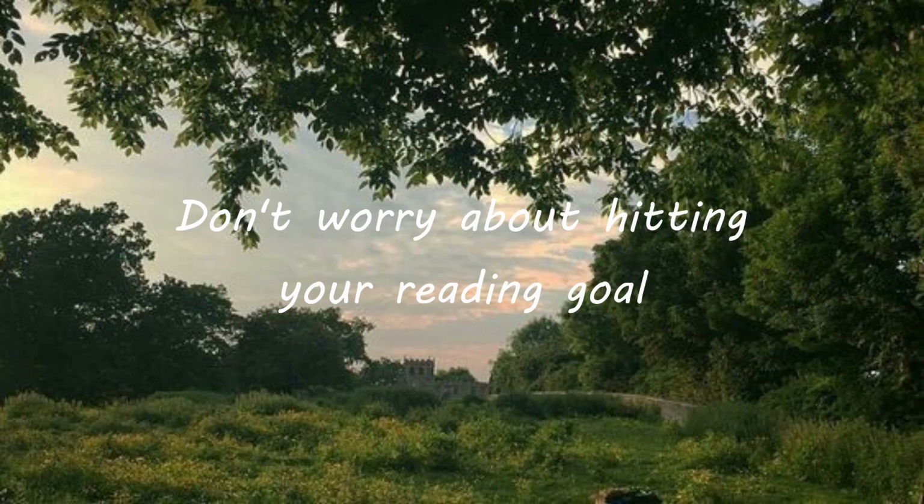You have to take it as slow as you need to. Do not worry about hitting a certain reading goal every day. If you set one, you don't have to hit it every single day. I think the most important part is reading whenever you think, oh, I actually want to read now. Then read. You're not trying to force the reading on yourself, you're just reading whenever you feel like reading.